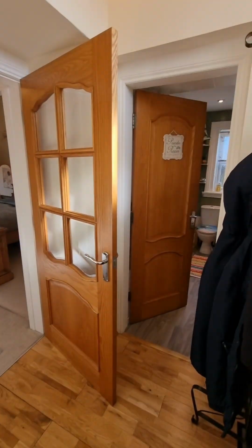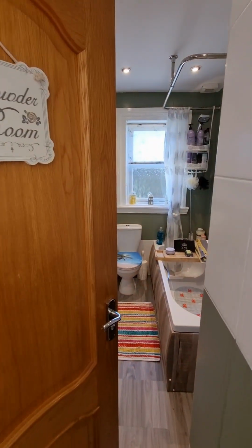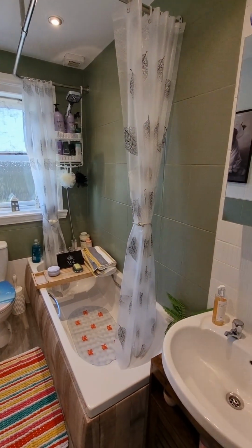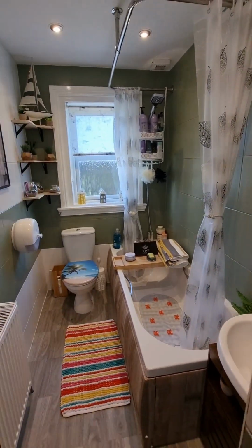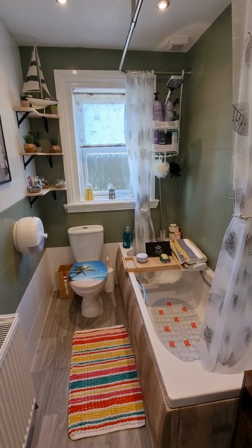Then just across we have your bathroom. So contemporary modern bathroom. So you have your WC, your bath, there is shower overhead, and then wash hand basin in the corner just there. So that is your contemporary bathroom.